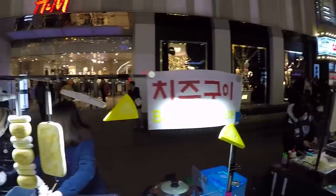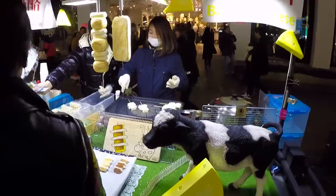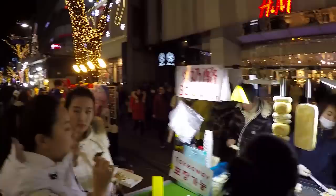Baked cheese. Oh, just straight up cheese on a stick. And is that tteokbokki? Oh yeah, it is tteokbokki in between the cheese. No, it's not tteokbokki, just tteok. Oh, I mean, sorry, not tteokbokki, tteok. That looks fantastic. I want that. Okay, maybe on the way around.